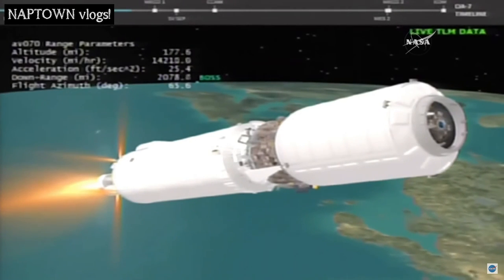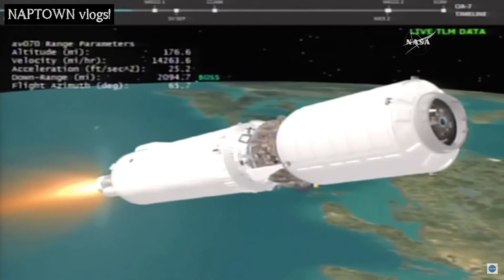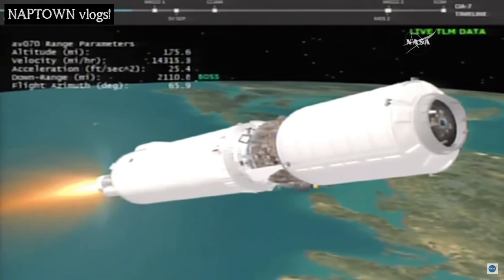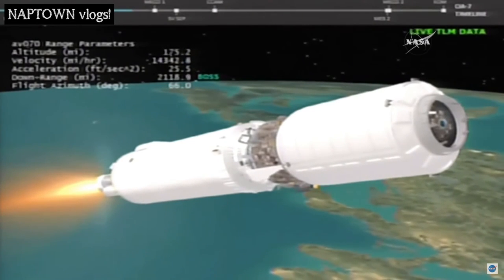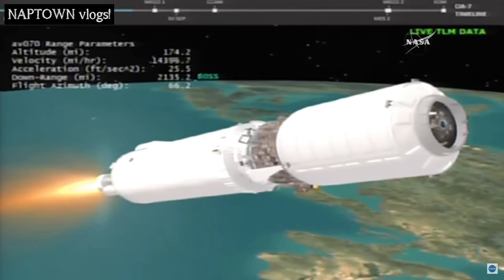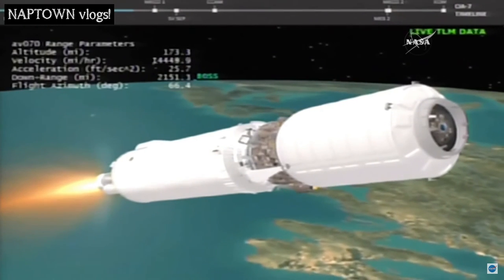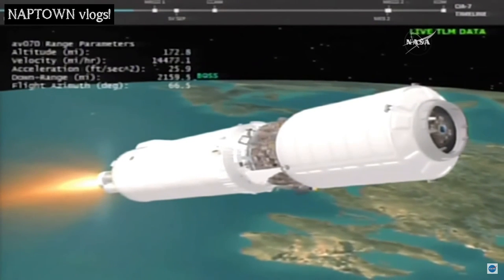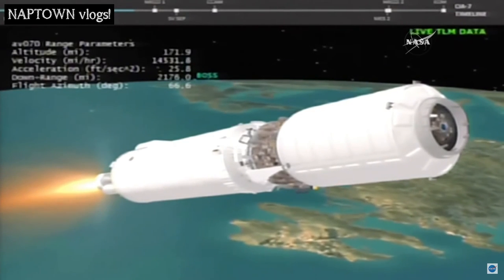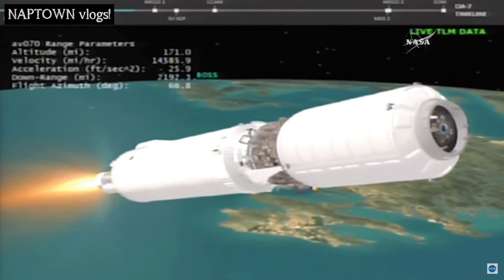Nominal thermal conditioning firings. RPU is requesting a slightly oxidizer-rich condition at this point. Response looks good. Lots of data from the New Hampshire station now north of Boston. Everything coming through the tracking and data relay satellite.